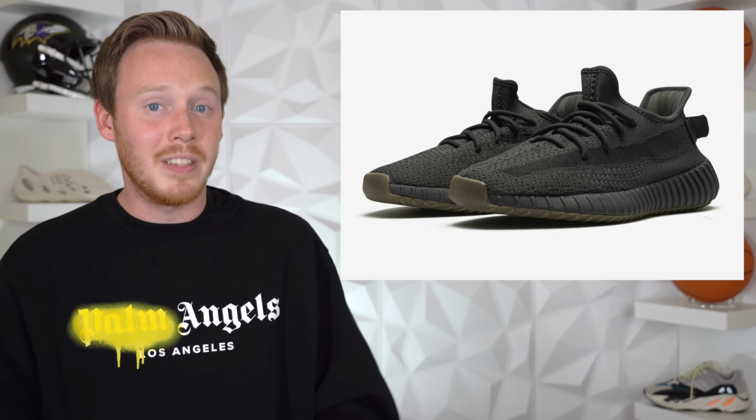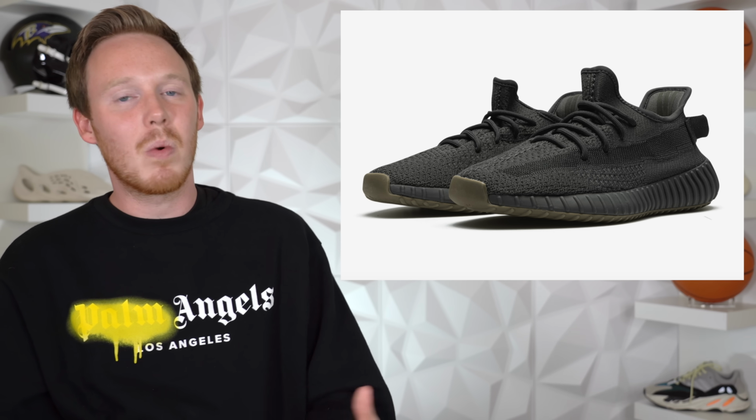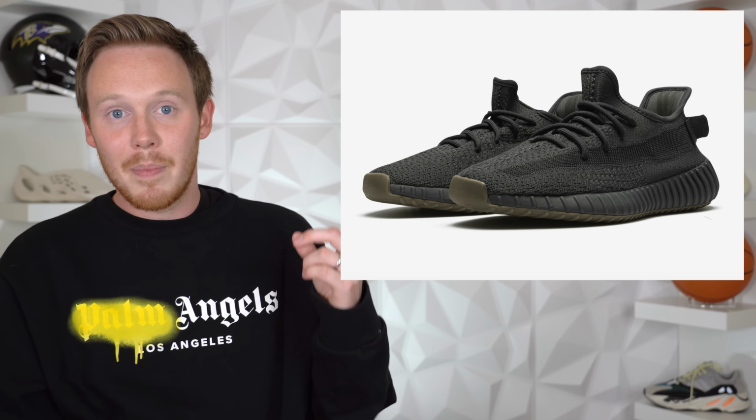Then when you move down on the shoe, you'll notice that the midsole is actually a slightly lighter shade of gray, and the outsole of the shoe comes in a very dark brown. It's got layers, and I like it, and I think it's the epitome of a nicely designed minimal 350 V2. And also, according to StockX, it's the best-selling 350 V2 from this year on their website, so that's another reason why it's at the top of the list. But that pretty much wraps up this Yeezy list for today.